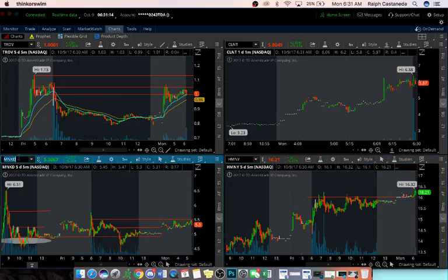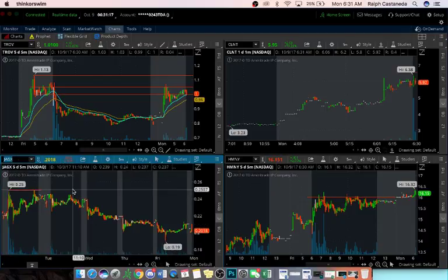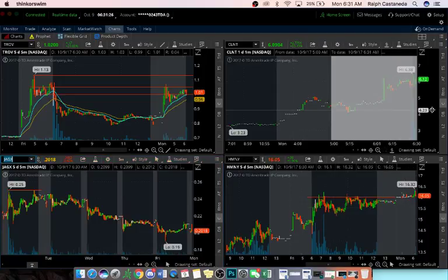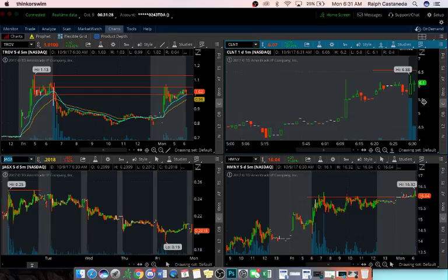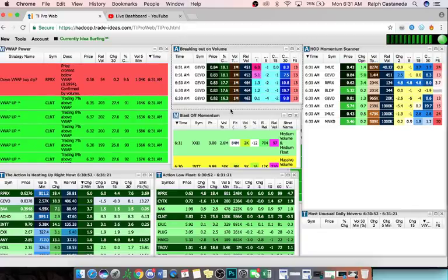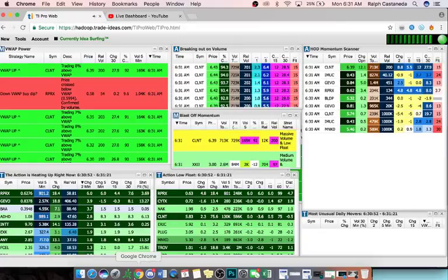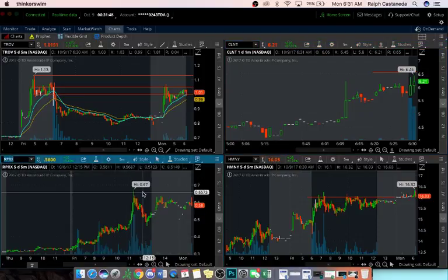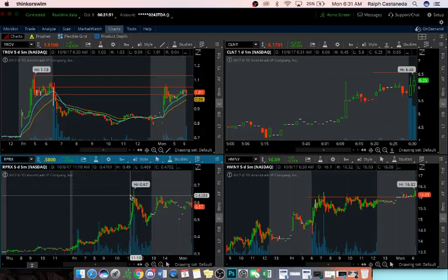JAGX. If it's not broken 25, I'm not interested. No, it still has not broken 25. 16 still there on HMNY. Just need CLNT to form a bit. Let's see if it can hold at least $6. RPRX as well. As for this one, I'd wait for a 64 breakout right here. Pre-market high, close to its high date on Friday.